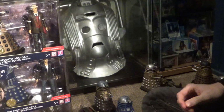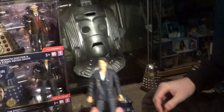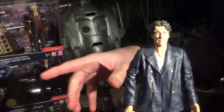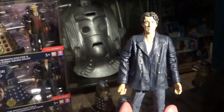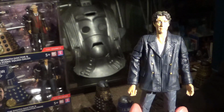Moving on to the 8th Doctor. Now this is the 8th Doctor that was released back in 2019. I'll try and keep 2019 on this side of the screen and 2020 on this side so you guys can kind of see what's going on. So again, the 8th Doctor, a lovely release here. This was from the 8th Doctor and Dalek Interrogator Prime.